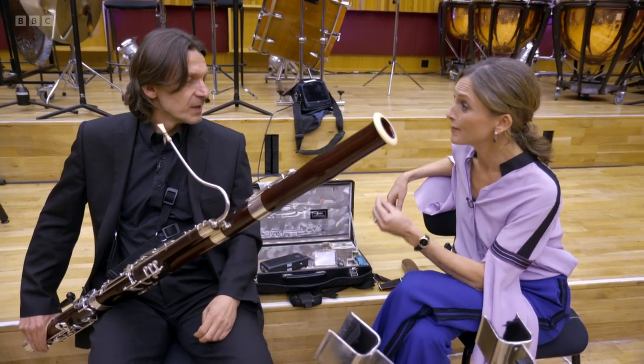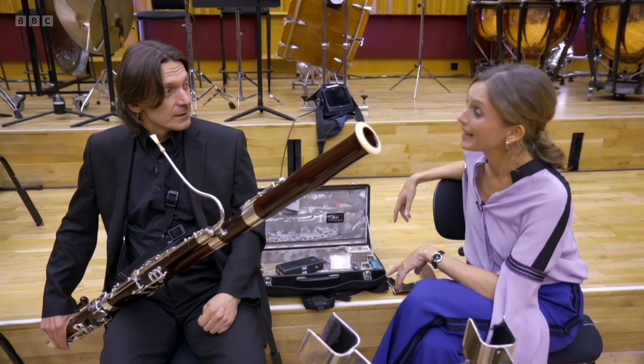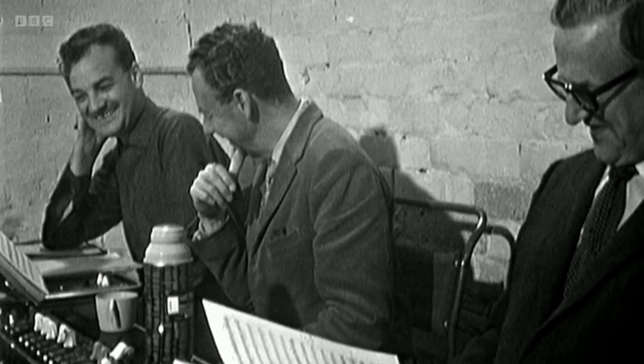And you think he really got it right? Yeah, definitely. What is the character of a bassoonist? A little bit crazy, I think. Yeah, you have to be a little bit crazy to carry on with this instrument.